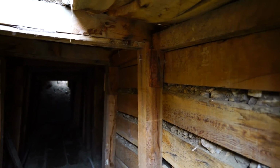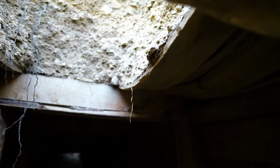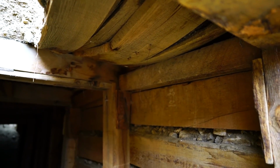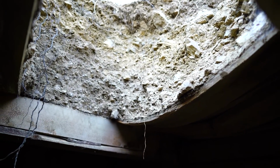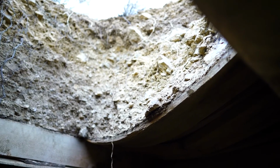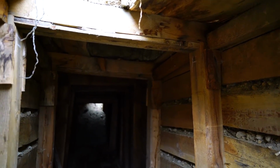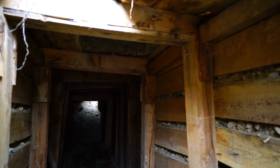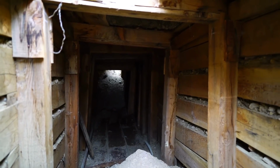Now have a look at this. This plank that is not only bent but also cracked is holding up 6 feet of dirt. I'm not stepping under that thing, and it doesn't even look like there are any planks protecting that next segment. So this is as far as I'm going.